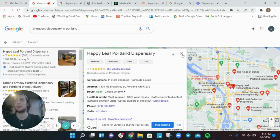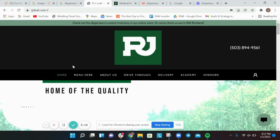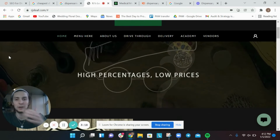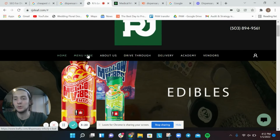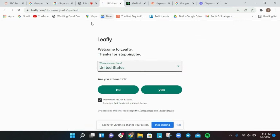The second mistake that people make is they don't list out all of the products and all of the information as comprehensively as possible within their website. I'll give you a quick example of a dispensary that's not doing this the best way that they can. This is a local dispensary here in Portland, and it's relatively small. You can see that they've got a menu. When you go to that menu, it actually takes you to the Leafly menu.